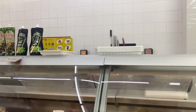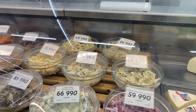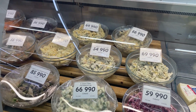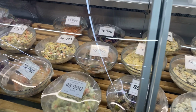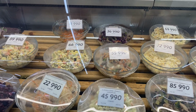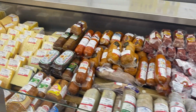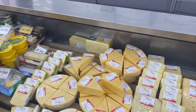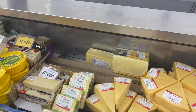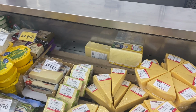What is here? Salads. For 1 kilo is $6. For 1 kilo, Olivier, which CIS countries also love to eat, $4. Cheese, I guess cheese is everywhere very expensive. For this piece is $3.